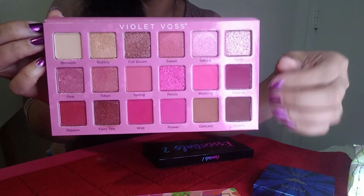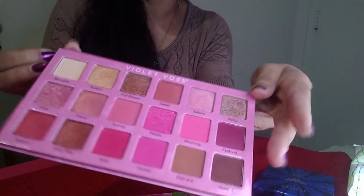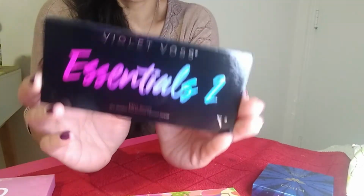They blend so well. The shimmers and metallics are very smooth. They're very shiny. They're very buttery. I absolutely love this one. This one, however, I'm going to be decluttering.